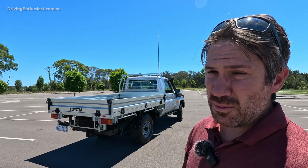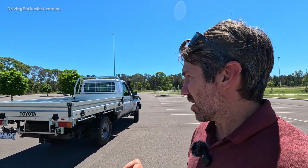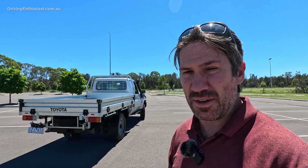So the V8 was never available officially with an automatic. Having the automatic available here, it should really open up the market even more. I mean, the 70 series already has a very specific market, like farmers and tradies that want a heavy duty vehicle. Obviously this is a heavy duty vehicle. But with the automatic, it just opens it up a bit further.